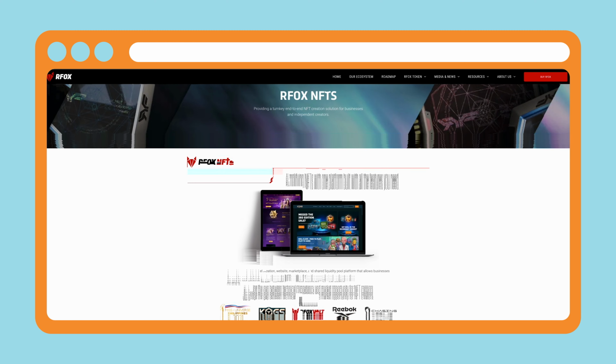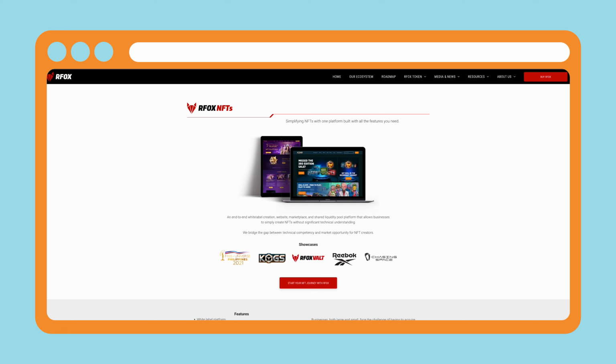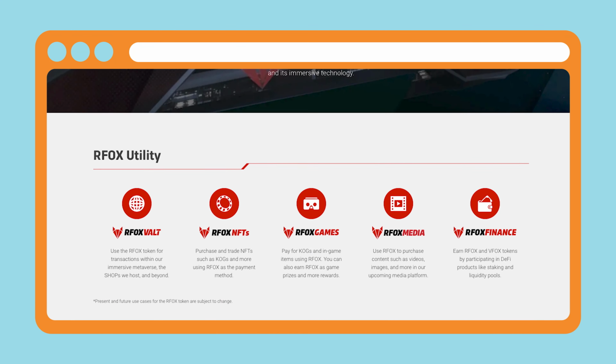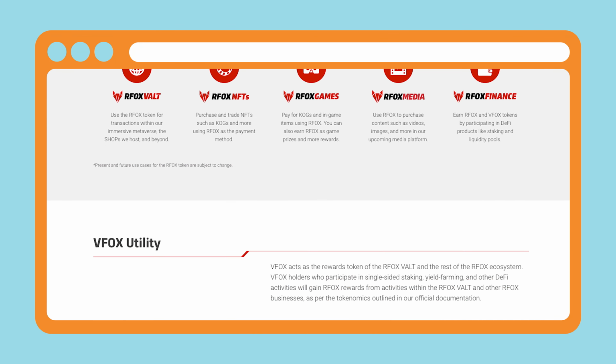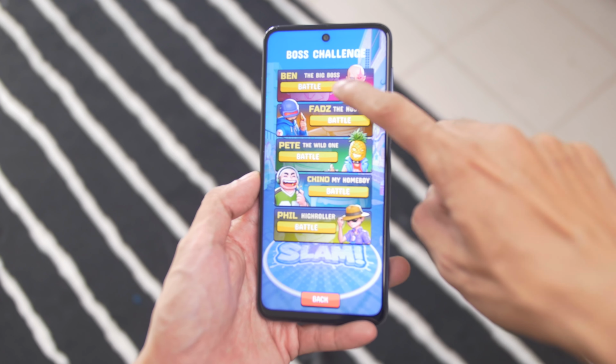RFOX NFTs, which is an end-to-end white label creation website and shared liquidity pool platform that allows businesses to simply create NFTs. You can purchase and trade NFTs such as COGS and more using RFOX as the payment method. RFOX Games, which we already mentioned earlier, features COGS and the COGS Slam game. You can also earn COGS NFTs and coins in the game, then exchange these coins to RFOX.